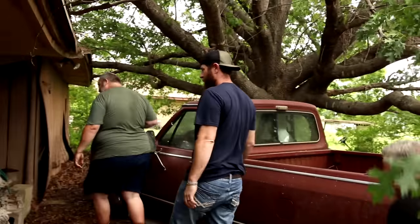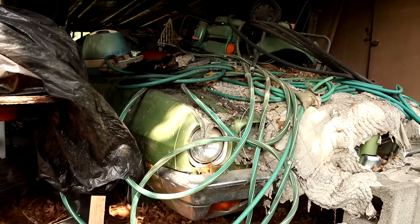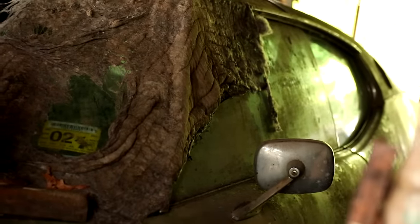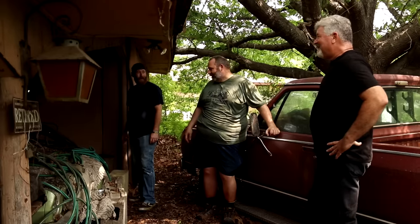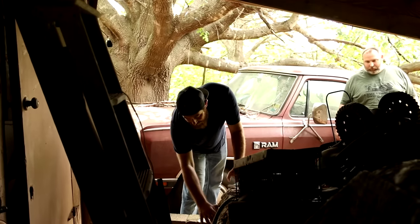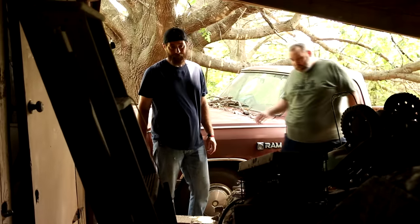Well, she's been sitting there a while, it looks like. It's 2002, at least that's what the registration sticker says. Oh, yeah. Wow, so 20 years now. Just like anything else, she's become a place of collection. Right. Yeah, it's like our shop. Anything that's flat becomes a table real quick. Looks like the old paint might even clean up a little bit if you spend some time with it.